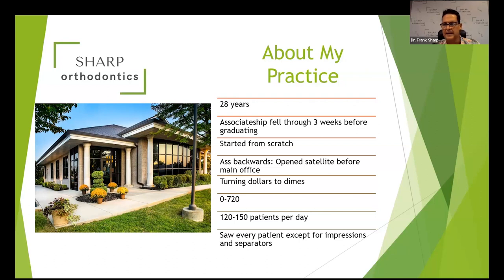I actually got my satellite office open before my main office in Springfield. My satellite's in Branson, which is about 30 miles south. If you've ever had the pleasure of being in that area and enjoying the lake area in Branson, Missouri, there's a group of oral surgeons that allowed me to basically go in and rent a day a week is what I was doing at the time, because they weren't in there every day.